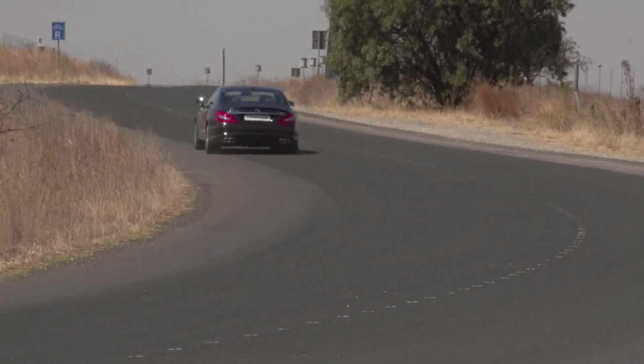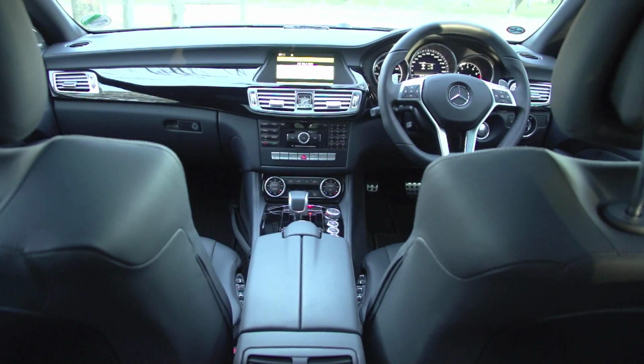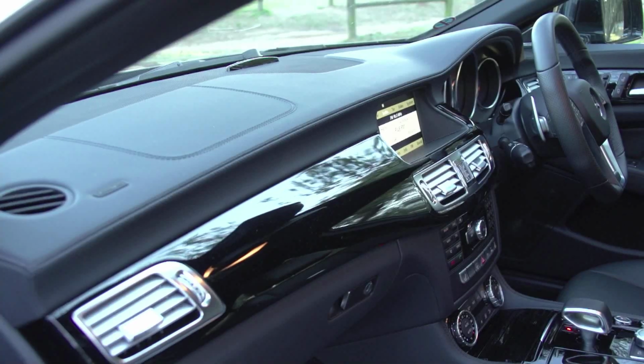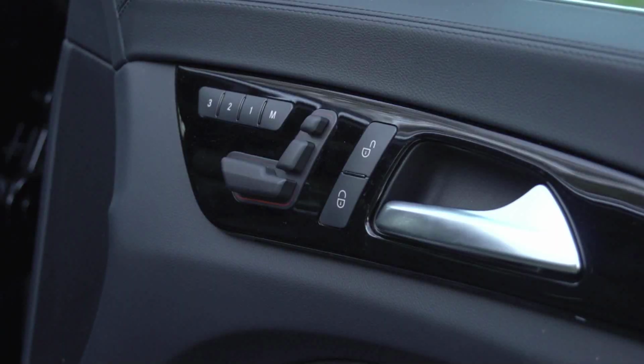The interior is pure AMG and almost exclusively black. That goes for the black leather upholstery, the black finishes on the dashboard, and the steering wheel, which is also squared off at the bottom. The mix of analog dials and digital displays gives a pretty intuitive interface for the driver, but there's enough switchgear here to make a jet pilot feel happy.